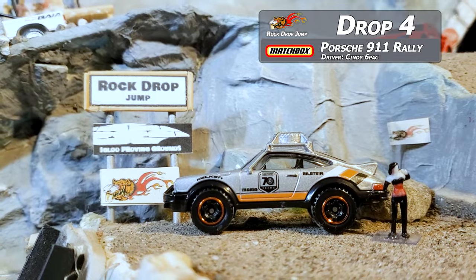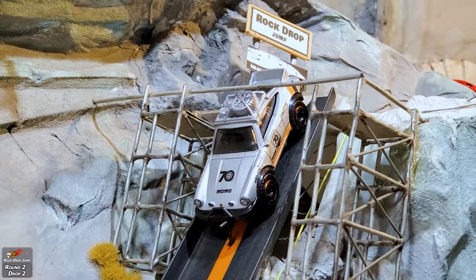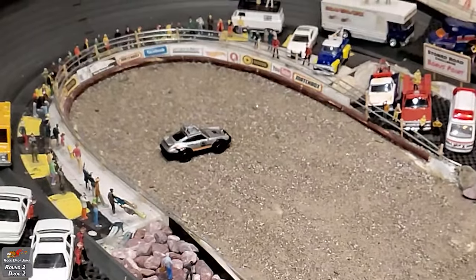Drop 4. All right, here we go. It's the Matchbox going to take its second and last run of the evening, folks. We got Cindy Sixpack up on the ramp. See how they do this time. She's down over top of the jump and whirls it, gets it back on its wheels and stops dead center of the slide out area.